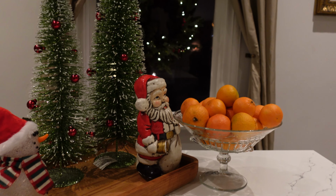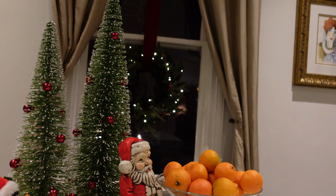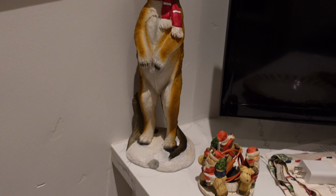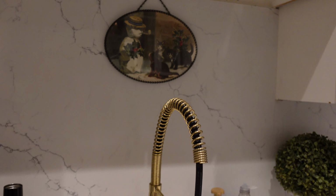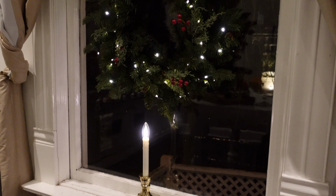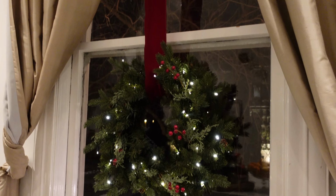Even though I didn't do a full kitchen decorate, I was able to put a few elements in the kitchen. There's Maurice, the Christmas mercat, some other kittens and a snowman, and of course the wreath, the candle in the window, and the ribbon.